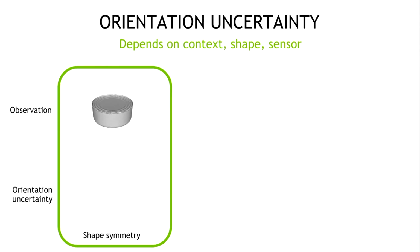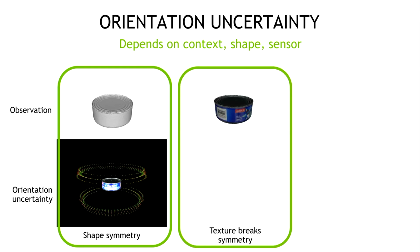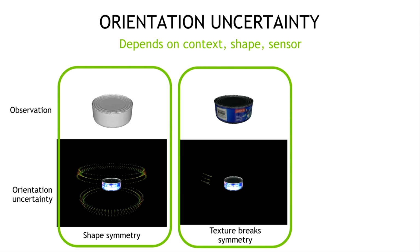But the pose uncertainty is not that trivial. It really depends on context, shape, and prior. For example, let's take a look at this can, right? If you have a textureless can, the pose is really ambiguous because of shape symmetry. From this view, it's either on the top or on the bottom. You don't have texture, so it can be all 360 degrees around. But if you have texture, right, this breaks the symmetry. From this view, you know, okay, the poles are basically centered on that view.